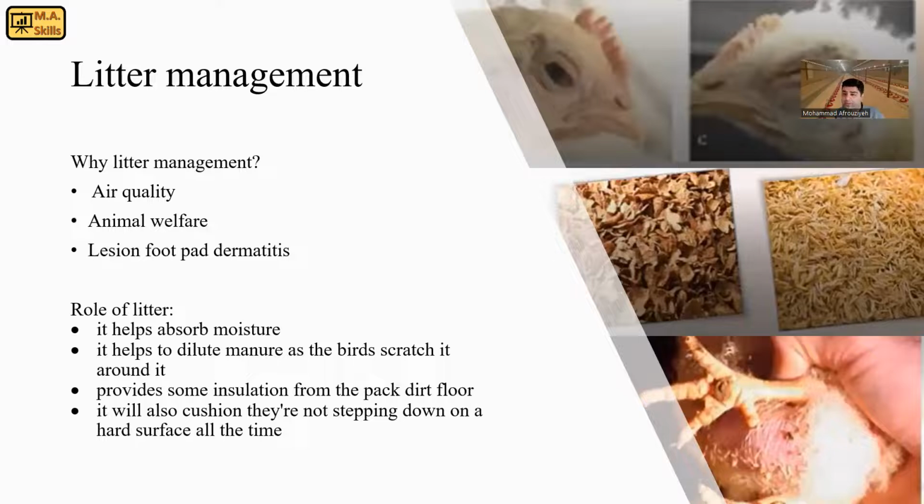It reminds me to tell you this statement. Always try to even up the litter before chick arrivals. As you can see on my background from Tara's farm, here the litter is completely even, and there is no mountain and valley. I mean, it's really smooth. So that's why the birds can have access to the water and to the feed without having any problem. So you need to even the bedding materials before chick arrivals.